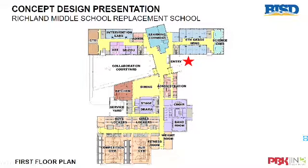CTE was on the 2nd floor. We brought it down to the 1st floor. So this is almost a little bit of an electives wing, intervention wing. So students will be going through this wing quite a bit, and administrators are right next to it. The gym areas and the stage and dining, those spaces have not changed much. The last big change is in music. We've added some additional storage space to music, as Mr. Dietrich said that they had a need for more.